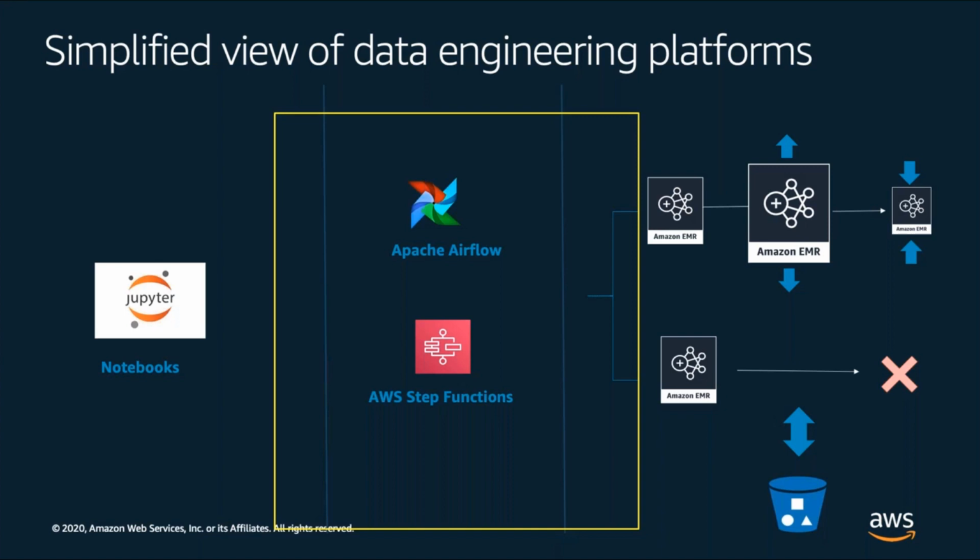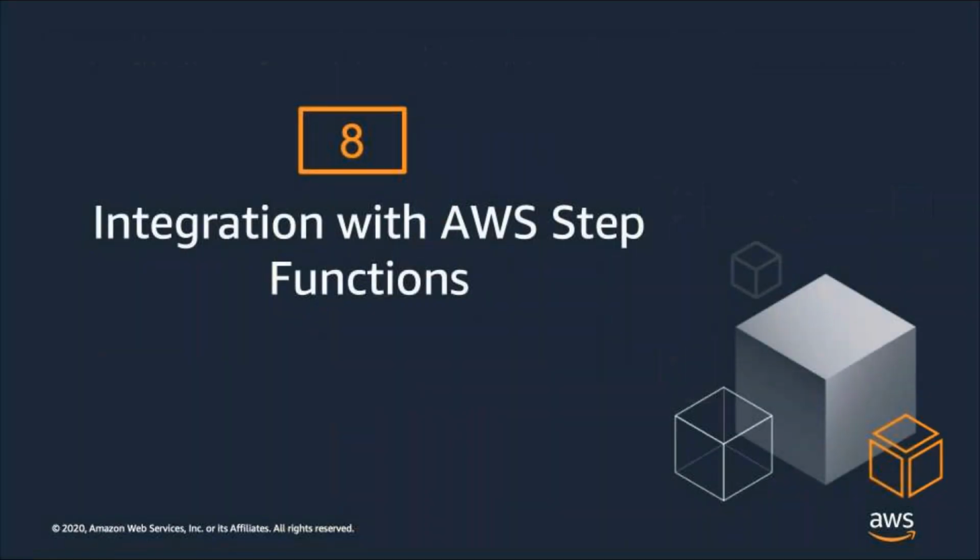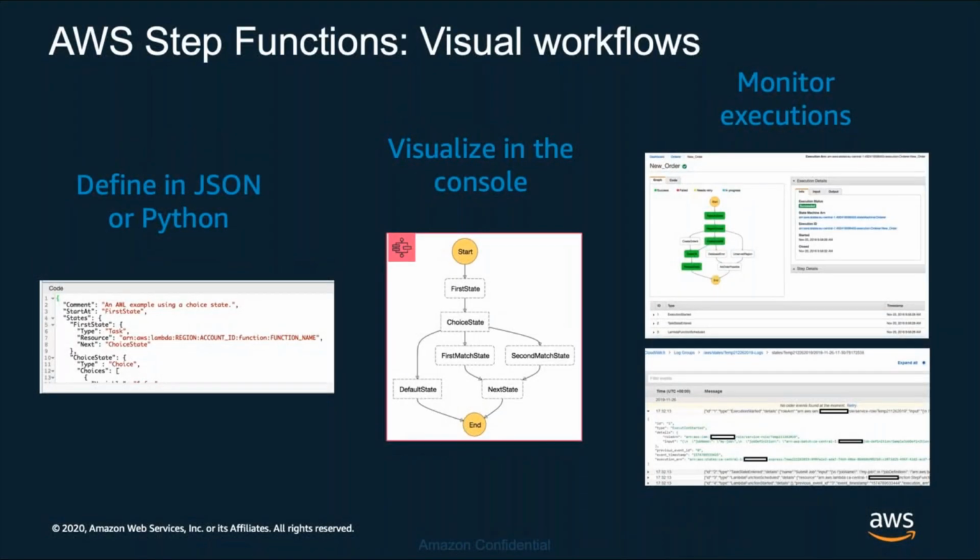They have also been using AWS Step Functions to create a state machine that creates clusters as well as runs EMR jobs using the Step API. Late last year, AWS Step Functions integrated with Amazon EMR, making it faster to build and monitor EMR data processing workflows. As you all know, Step Functions allows you to build resilient workflows using AWS services such as Amazon EMR, SageMaker, and Lambda. With AWS Step Functions, you can define your workflows either in JSON or Python, visualize the workflow in the console, and monitor the execution of that workflow via the console.